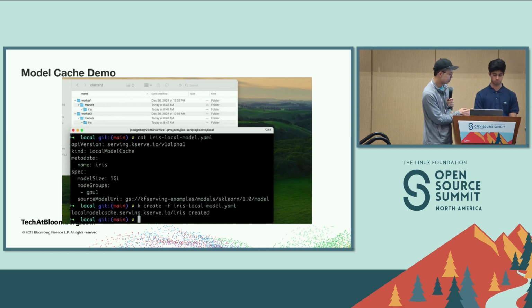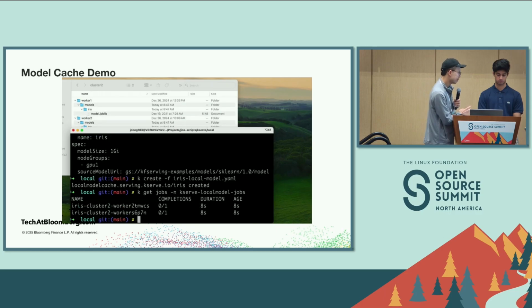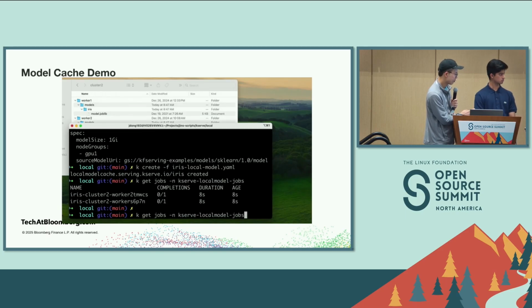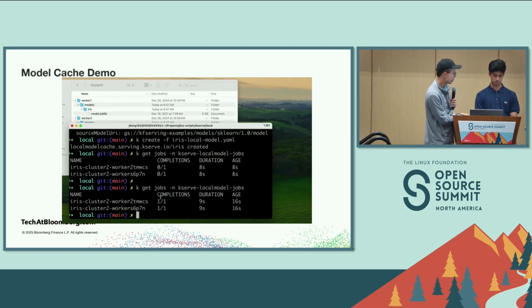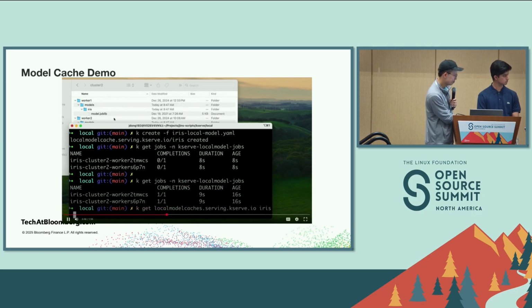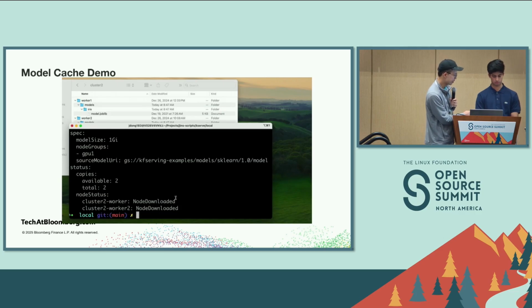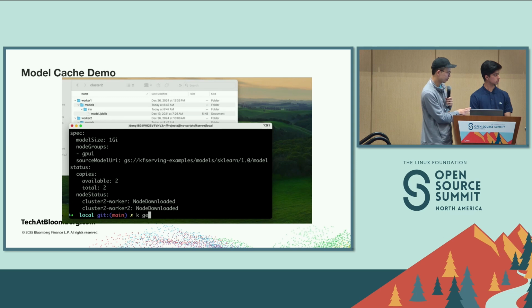And now I'm creating this model cache resource in my Kubernetes cluster. So we have created 2 download jobs for each node. They are running right now. And now it's completed. You can see on the top, in the Finder, we have this small model already downloaded. And you can also see the status on the model cache resource. It says node downloaded for both nodes.